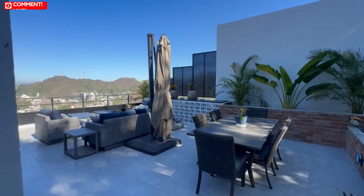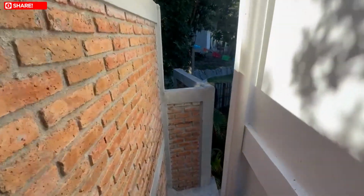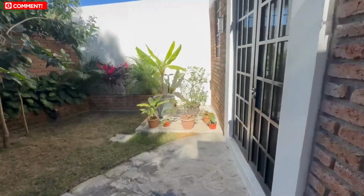This is a preview because I'm not quite ready to show you guys everything inside or the outside of the house. We are going to get to that, but I wanted to take you through so that you know everything from the outside, from the entry.